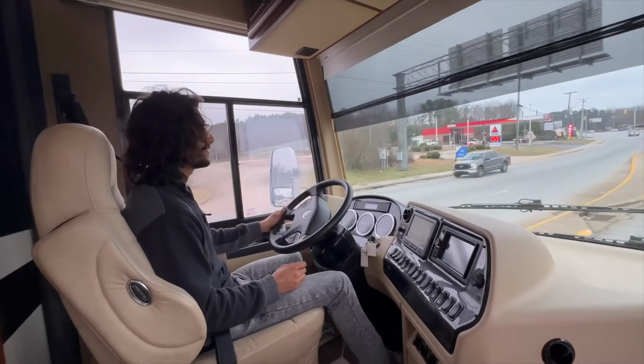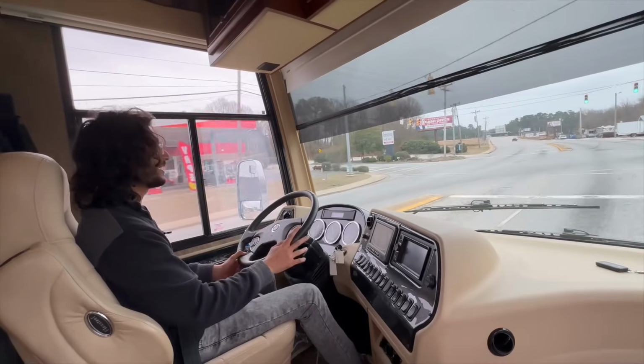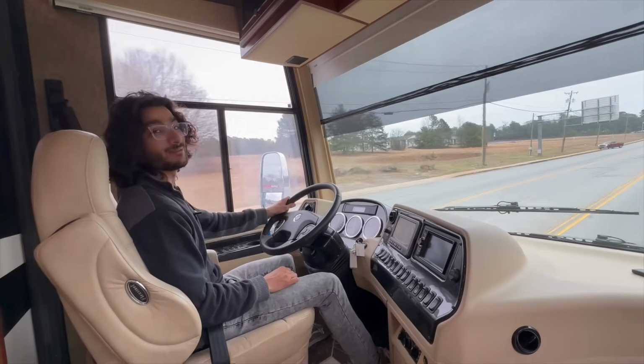Tag axle, 40-foot coach, timeless interior design, garage kept, 22,000 miles. This is a 2013 Newmar Dutch Star 4018, and this is a dream coach right here.